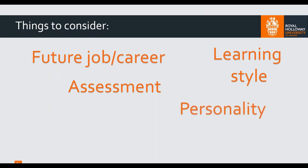What kind of person are you? Would you suit this type of environment? If you were going to do an apprenticeship in gardening, do you like being outdoors? For me, it just would not be right. So have a think about the kind of person that you are.